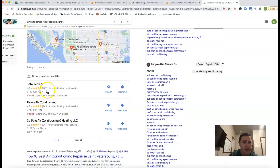Underneath the ads, we have this little map section here. So really, to get the rankings in this section is going to be dealing with what's called a citation. A citation is just an online business directory with your business name, address, and phone number listed on it. So what we'd want to do is go get those same citations that your competition has. We obviously don't want to stop there. We want to go out there and get a lot more as well, so that we're always outranking the competition.